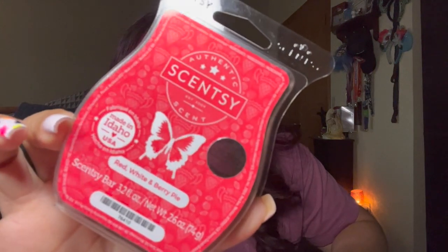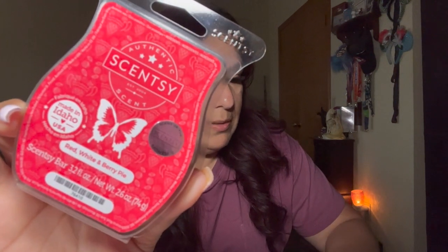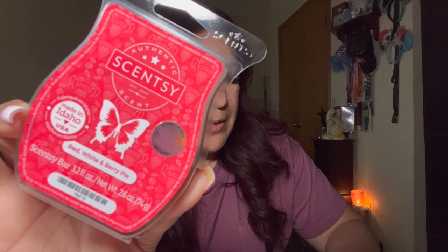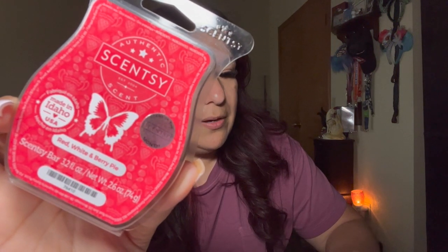Look at that beautiful packaging. Is that like little pies on there or something? So what is this called? Red, white, and berry pie. A sweet slice of ripened cherry, red raspberry, baked with vanilla. Scentsy puts this in the bakery category.